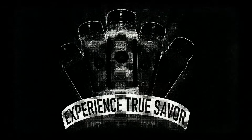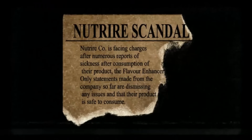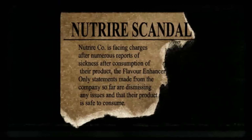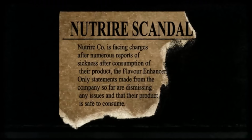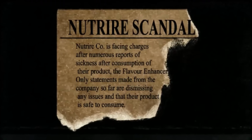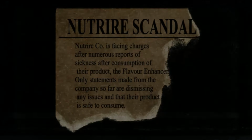The article reads, New Trier Co. is facing charges after numerous reports of sickness after consumption of their product, the flavor enhancer. The only statements from the company so far are dismissing any issues and that their product is safe to consume.